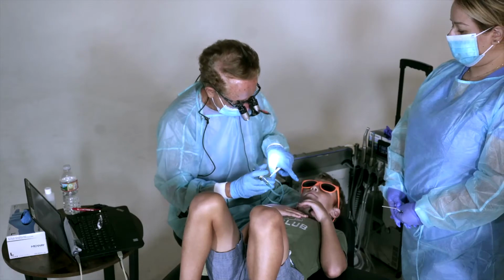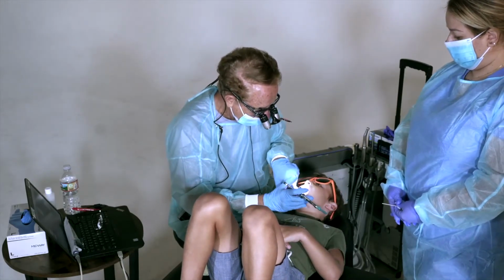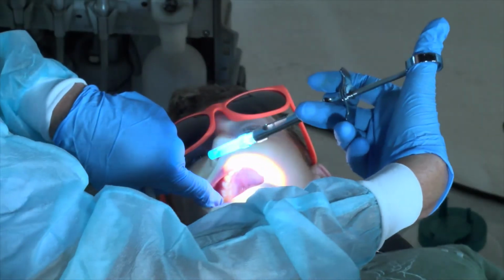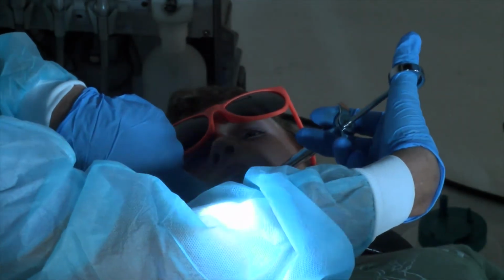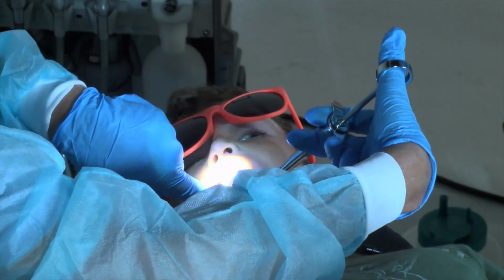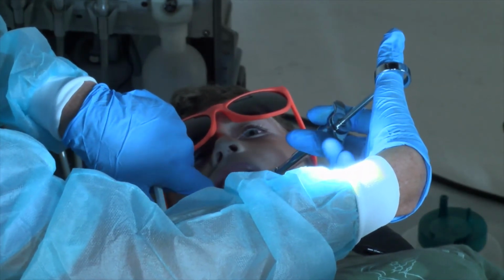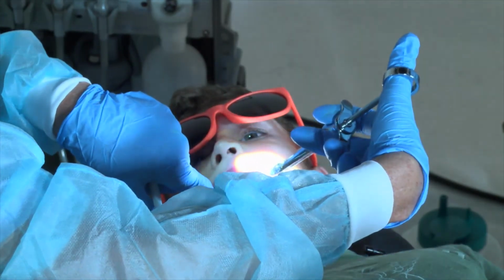On the right side, open wide Carter, I put my index finger on the ascending ramus, and I come in from the opposite side, and I have the needle go in approximately a ½ inch distal to where my index finger is palpating the ascending ramus.